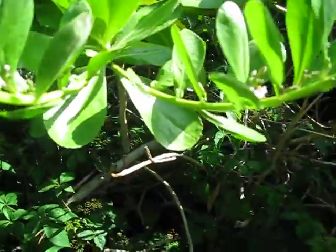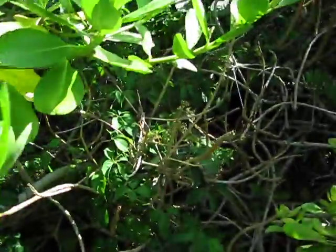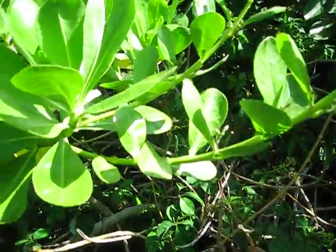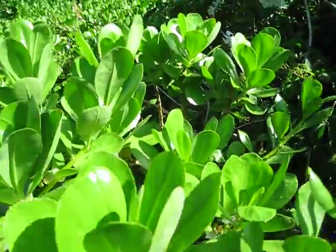But anyway, you can just see some flowers coming on this one. They're somewhat inconspicuous given the scale of the plant. There's a nice one there. So you can see them in flower.